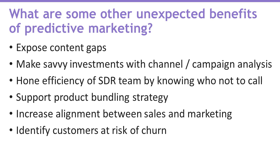The next one is honing in on efficiency of your SDR team by knowing who not to call. Your SDR team is so busy, and so is your marketing team. So constantly prioritizing accounts for your SDR team isn't always doable. So helping your SDR team to decide who not to call with Predictive can really help them focus on the accounts that they should be calling.